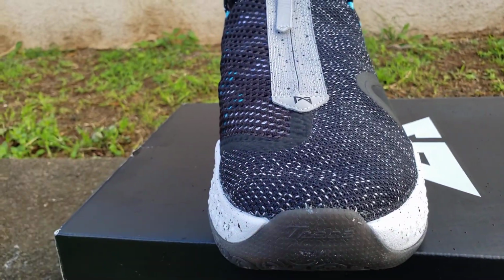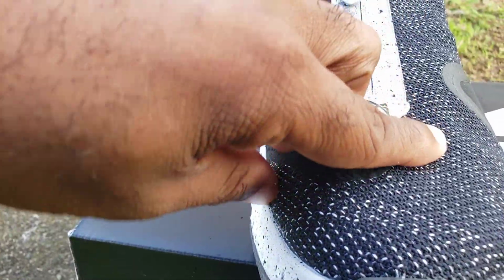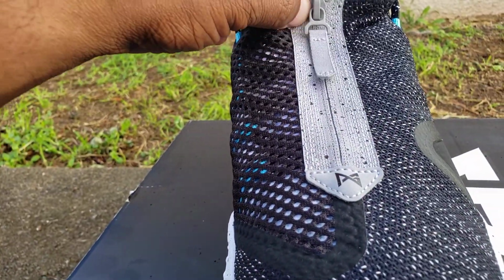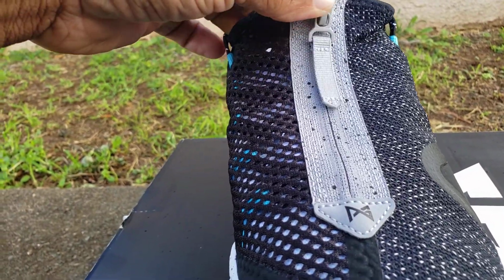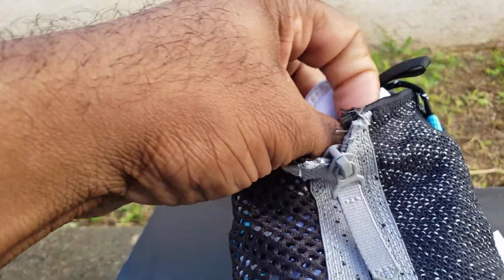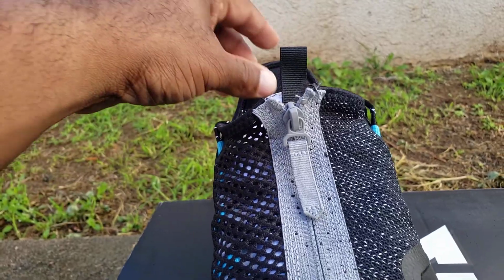Trees. You know, here that's his nickname, right? Trees. Then you got more like this kind of like Flynet materials. Then you got mesh material here. Then you got this zipper. I don't know how I feel about this zipper. Make you feel like you got on a pair of pants, right, with this zipper. But y'all get the drift with the hits of cement. And then you got the pull tab, of course, with the nylon, with the PG. The pull tab to help you get your shoes on.